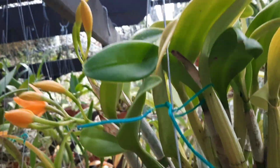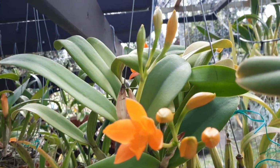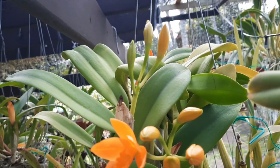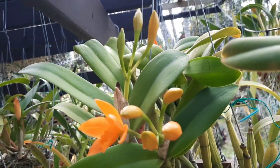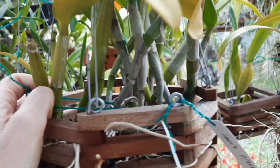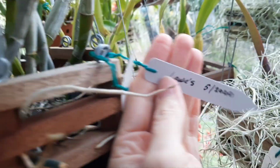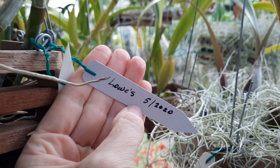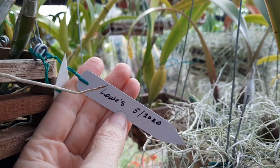And the orange one. Oh, baby. Can we see you? She's just starting to open up. There are 1, 2, 3 flower spikes that I see. Pretty orange. That was one of my earliest cats from, again, Lowe's. I did shop at Lowe's. Usually I think it's all from Home Depot, but I do have a few from Lowe's.